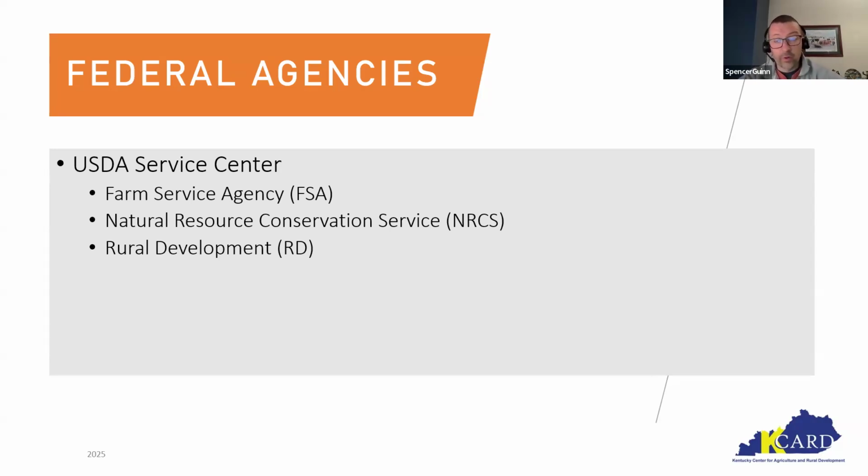Before I move away from federal agencies, does anybody have any questions about what we've covered so far? Yeah, you mentioned a farm number, like an acreage minimum. Is that the number of acres you're utilizing for farm work, or just the size of the property? That would be the size of the property. And just to be clear, to my understanding, there is no acreage minimum to get a farm serial number.